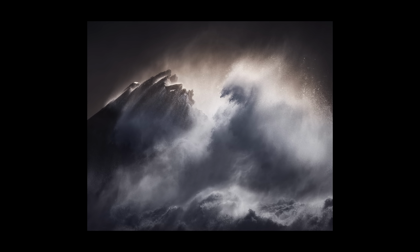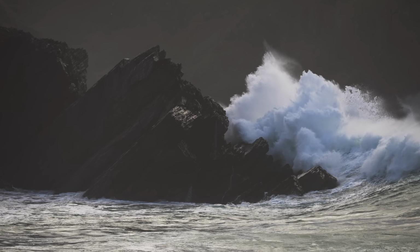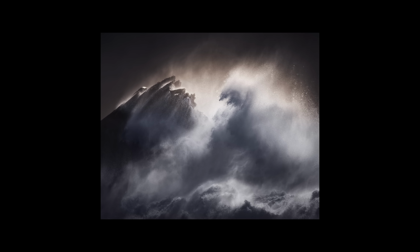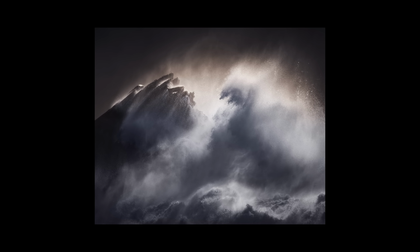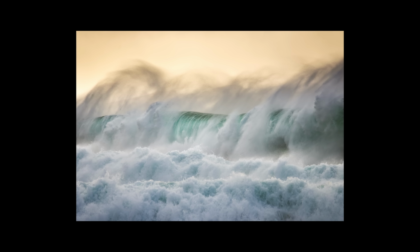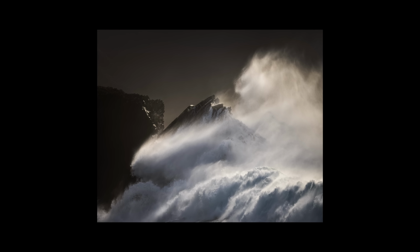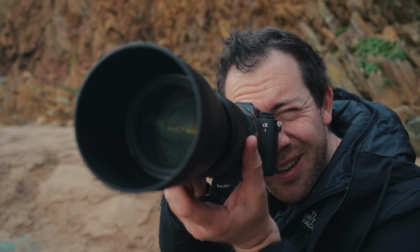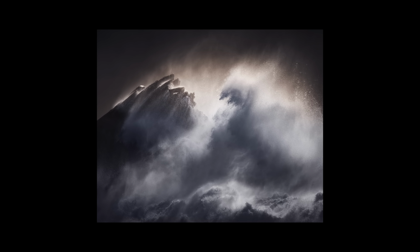It kind of looks like Godzilla versus Ghidorah. It was all about just waiting for the right moment, capturing the right wave formation. I knew I wanted something like this, where you had the rock formation and then the wave would somehow accentuate or mimic the rock formation. And luckily with waves, oftentimes they do resemble monsters or creatures, so I had an idea that maybe something like this could be captured. This image was using my 100 to 400 lens to really just isolate this section, and I'm using a very high shutter speed to make sure I'm getting all the texture of the water.